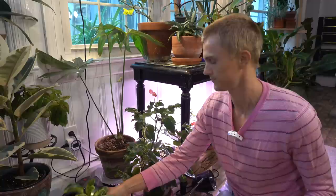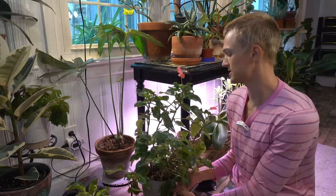Now next to it is this guy. This is my Begonia Dragon Wings. It looks about ready for a chop back. This guy is getting big.